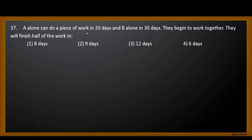A alone can do a piece of work in 20 days, B alone in 30 days. They begin the work together, they will finish the half of the work in. The question is about half of the work. A can do the work in 20 days. B can do the work in 30 days. Assume the total work equivalent to 60, which is nothing but the LCM of 20 and 30. It means A will do 3 units per day and B will do 2 units per day.